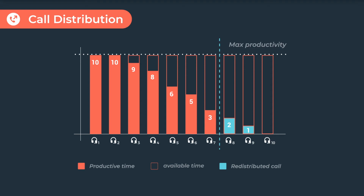Agent 10 did not answer any calls. Agent 9 answered 1 and agent 8 answered only 2 calls. At the same time, agent 1 and agent 2 were constantly receiving calls with only a minimum of available time. Cool! Productivity maximized. It's important to mention that we had the same service level and still saved agent 10's complete workload. We saved 10% of our workforce.